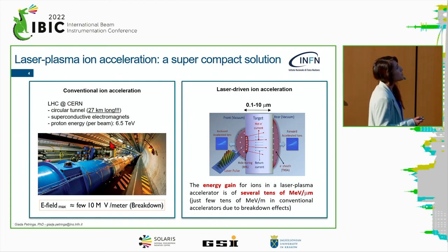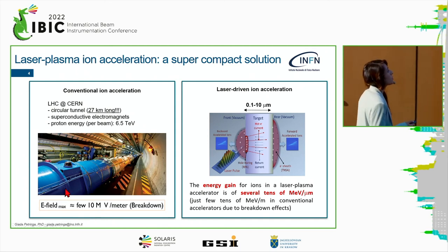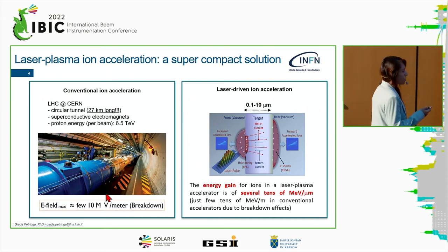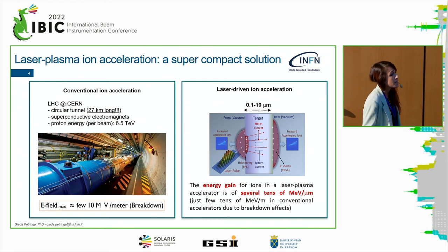One of the main problems related to the acceleration of charged particles is the limit in the electric field, the breakdown limit, which currently is of the order of 10 megavolt per meter. This is the reason why in the last years a new technique was investigated to realize acceleration machines that are compact and able to accelerate high energy particles.